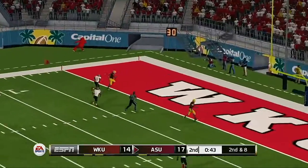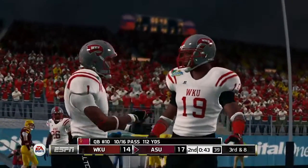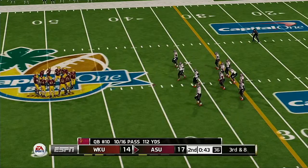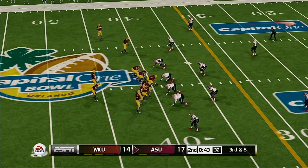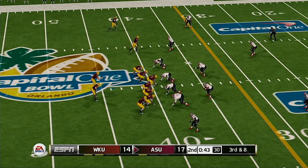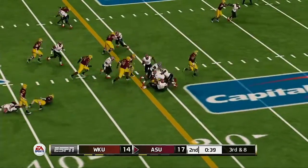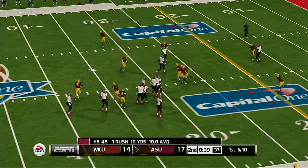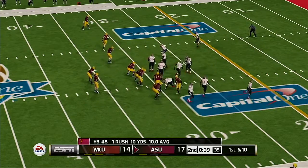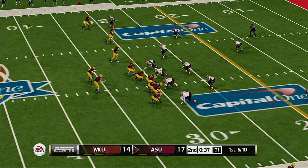Going for it all. Complete. Number four was an intended receiver on the play. Two tights. That'll bring up third and eight. Mike four. And he's taken down right around the 30. Arizona State is up by 3.